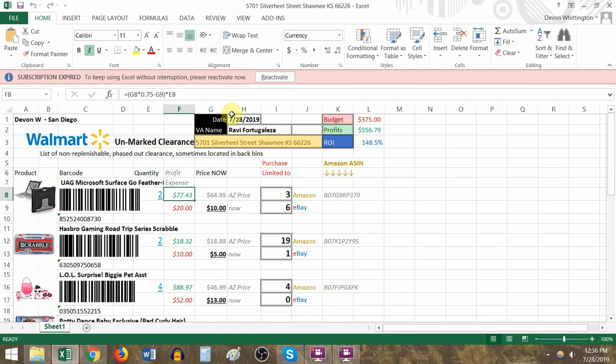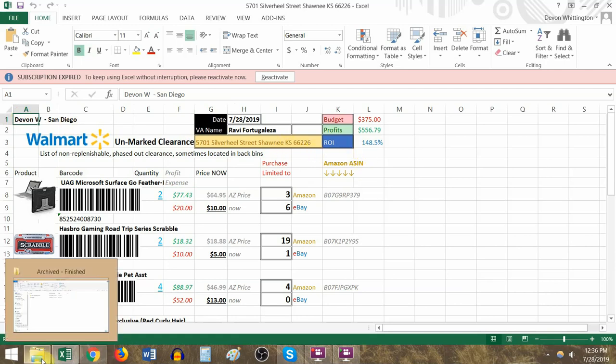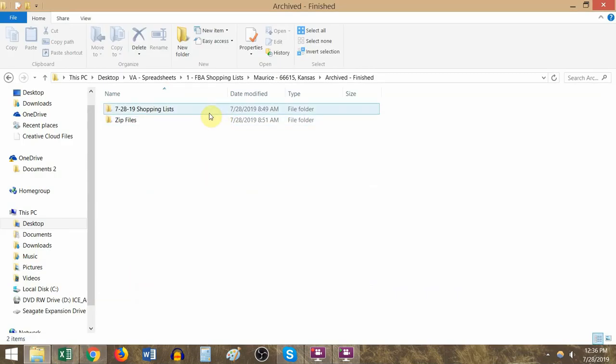Alrighty, welcome to a new video where we will be going over the Walmart and Target spreadsheets and how to use them effectively. So this is what the barcode scanning spreadsheet looks like when you walk into a Walmart or Target. This is what you'll be receiving on a weekly basis.